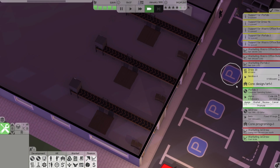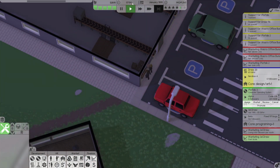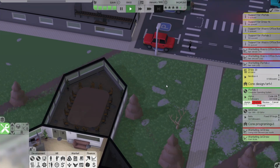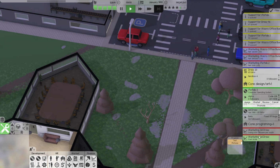I haven't been checking at all. Are we waiting on anything right now? Let's see. Oh, actually, I just need to move my camera a little bit for a second. I know I'm not filming, guys. It's for my streaming. What was I looking at?